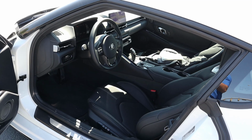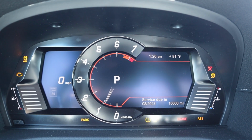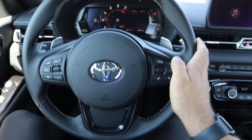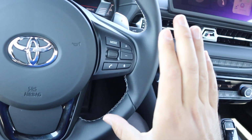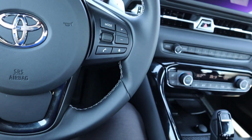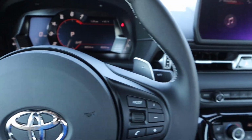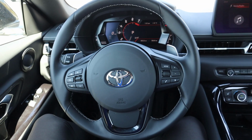And let's pop in. So here's the steering wheel in the Supra. Really nice leather trim all around. You've got the contrasted stitching on the center portion. You've got controls for phone, for example. This does actually have adaptive cruise control. Paddle shifters here on the back for that 8-speed automatic. And then you have your turn signal stalk, windshield wiper stalk, and there's the steering wheel.